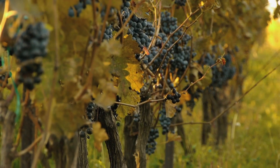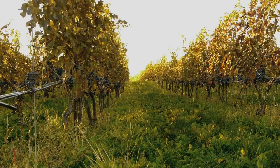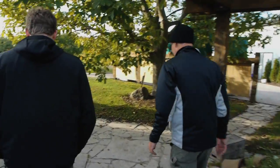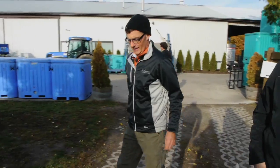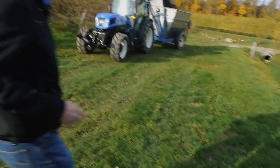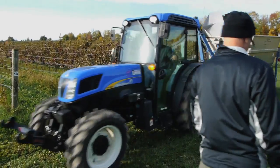Next, I'm on my way to see how Featherstone's wonderful wines get from field to table. Who better than Chief Winemaker Dave Johnson to give me a crash, or should I say crush, course? Harvest day here at the OK Corral. We're on schedule early this year? Right now we're over halfway through. Pretty much all the whites are in. So today we're bringing our Merlot.